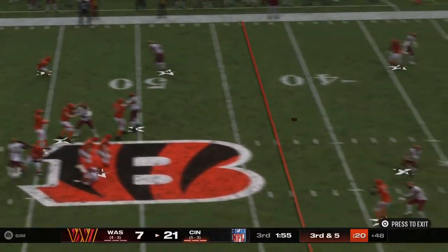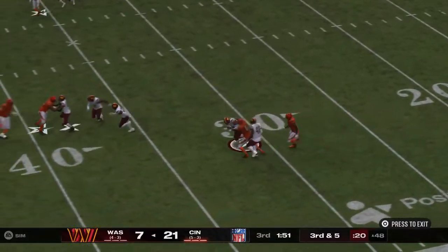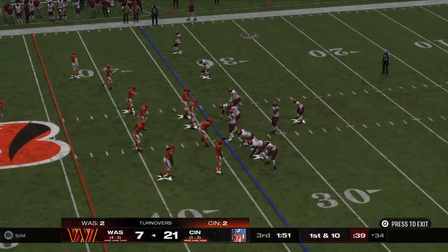Looking to the air here. This has been a trend. Yet another interception. Picked off by Marshawn Lattimore. And the Commanders have it as he records his 7th interception of the season.